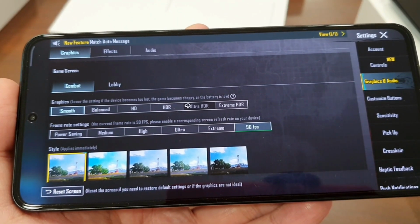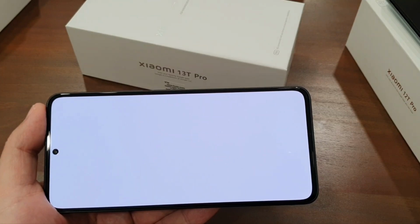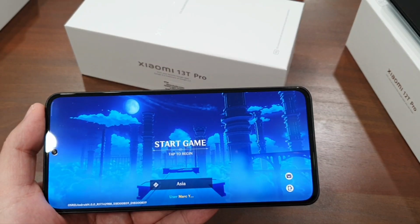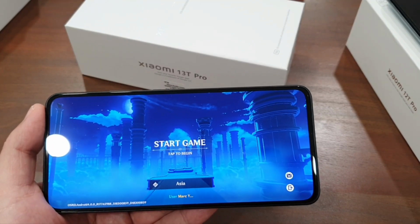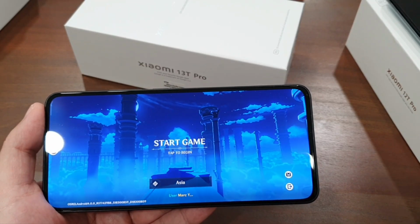For PUBG, I'm able to get a smooth 90fps out of the box. For Genshin Impact, I'm able to play at max graphics at 60fps. The gameplay is actually quite smooth, around 50 to 60 fps, even after an hour of playing in an air-conditioned room. Even the back cover is not really that hot after the gameplay, thanks to the huge vapor chamber cooling system.